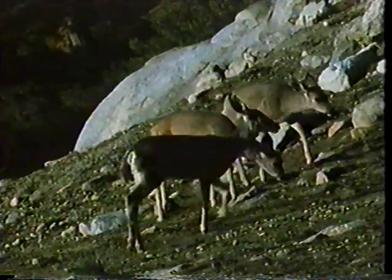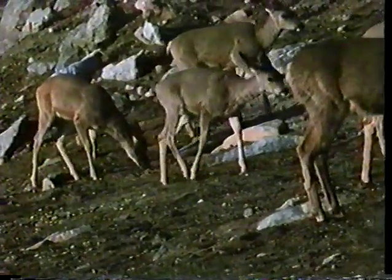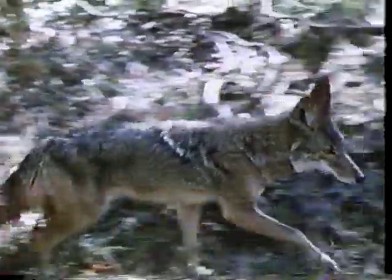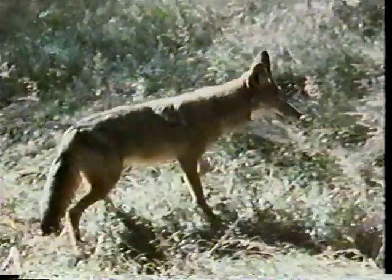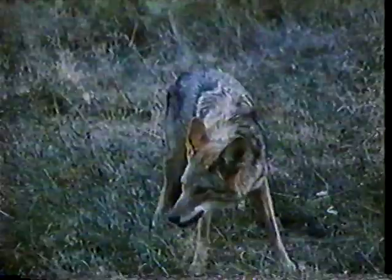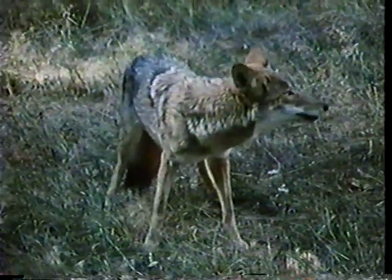Animals make their home in the park. Mule deer can often be seen in the early morning or late afternoon foraging for food. The coyote usually hunts alone, scavenging for rodents, grasshoppers, birds, berries, carrion, and sometimes injured deer. One can often hear the eerie singing of the coyote at dawn or dusk.